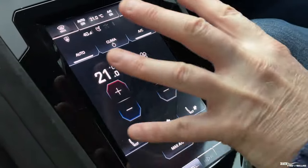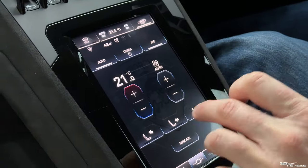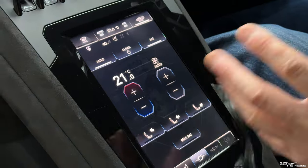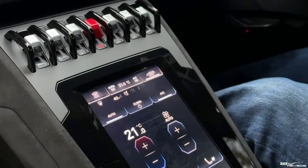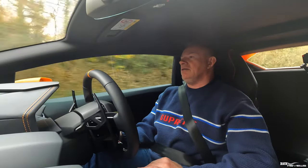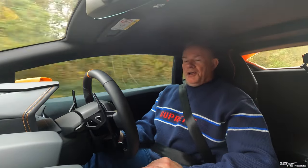You've got to then look back down again, press the button again to bring up the whole screen system. And then this times out after a while. You've got to look down, see, okay, what does what and where and all this sort of thing. And then it'll time out after a few seconds. And then you're back to trying to engage with it again. So it's just not great, guys. It's not great at all.